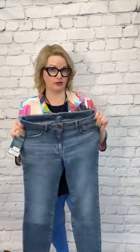So crazy amount of stretch. You could probably go up a size or down a size very easily in these. Buy them a size up if you want them to be kind of loosey-goosey boyfriend. Buy them a size down if you want them to be trim. So in a future video we'll definitely be doing a try-on of all of these because I think it would be fun to see the difference in the jeans.